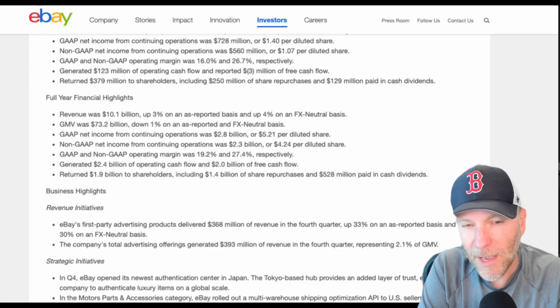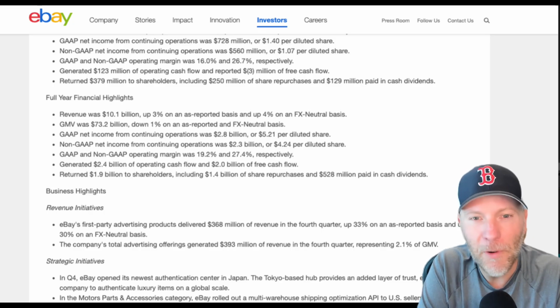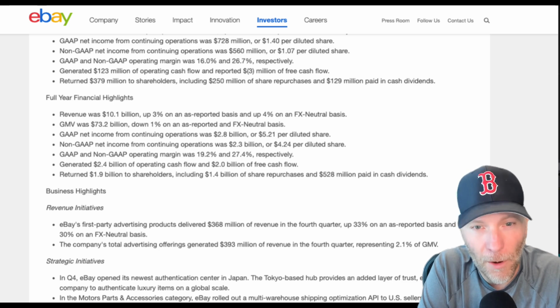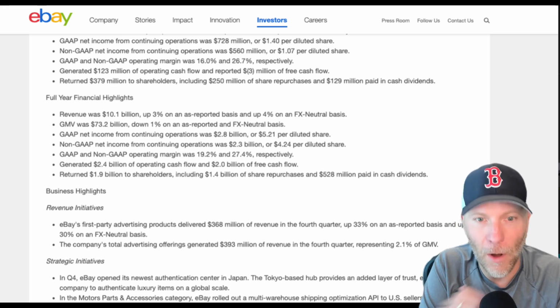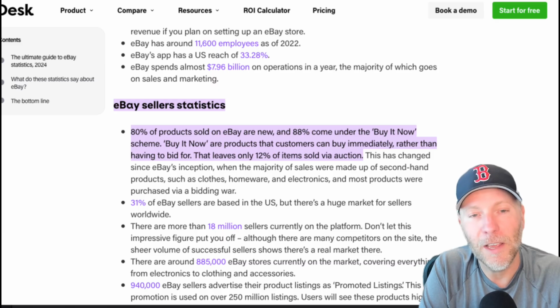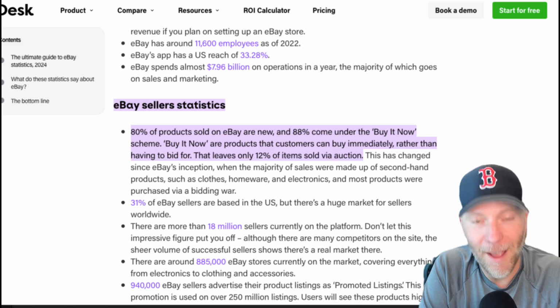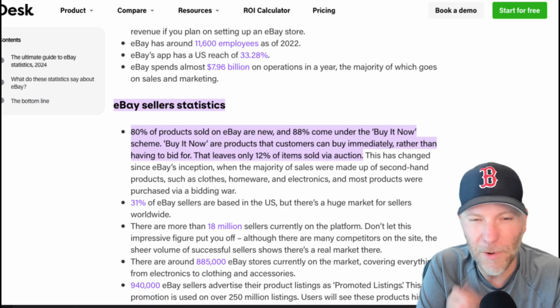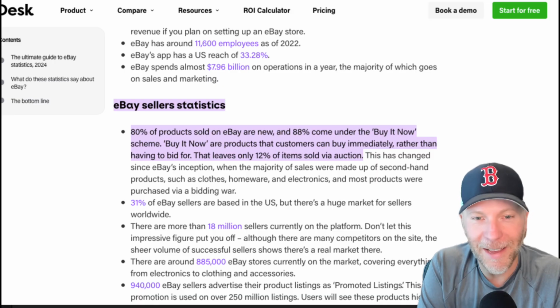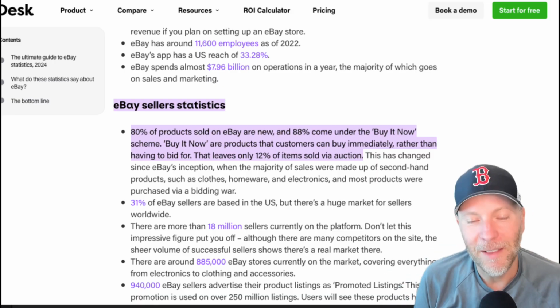So the missing piece of information we need is what percent of auctions are Buy It Now and what percent of auctions are truly regular auctions. Well, I dug deep and actually found some data on that. And not surprisingly, 88% of auctions on eBay are Buy It Now, which is very interesting. And that kind of flows with what I see. It's really more of a marketplace than like a bazaar where you're just negotiating and buying things.